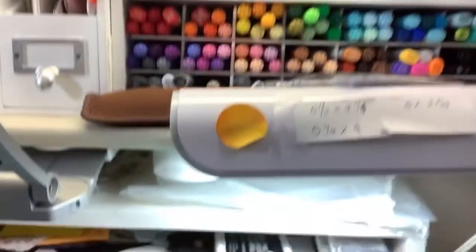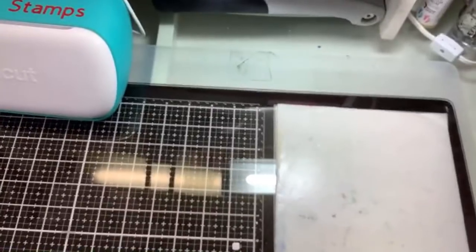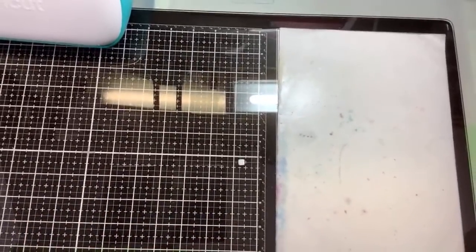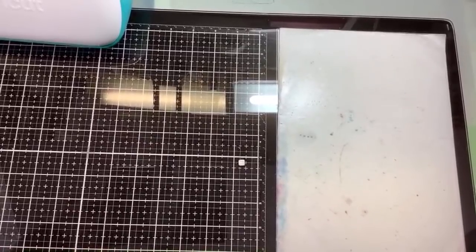So I had intentions of maybe doing a little scrapbook, so now I'm gonna put you guys on the shelf here. My hand might get in the way. Right, I've been doing it for 20 years too, Sparkle Miss, exactly.